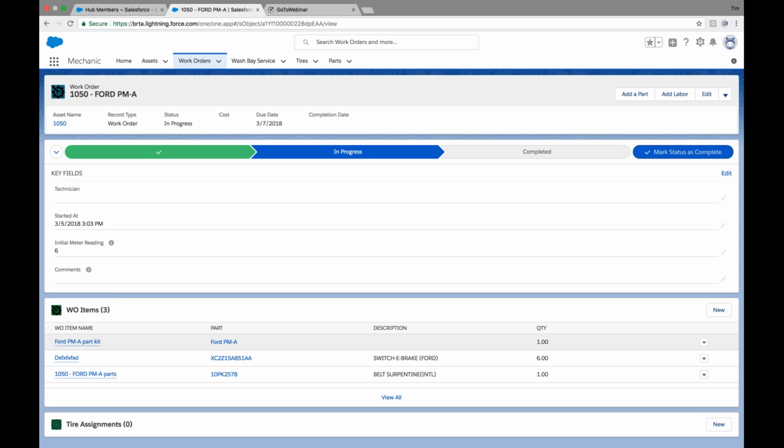This solution can be configured in terms of what fields you want to display on the asset record, and you really only manage the data that you need to manage or that you're required to manage. So some of our customers manage a lot of pieces of data about the asset. Some only manage a few, but you can always scale that up as your business requirements grow.